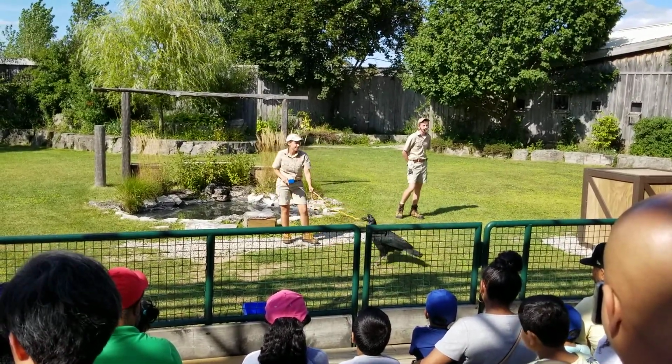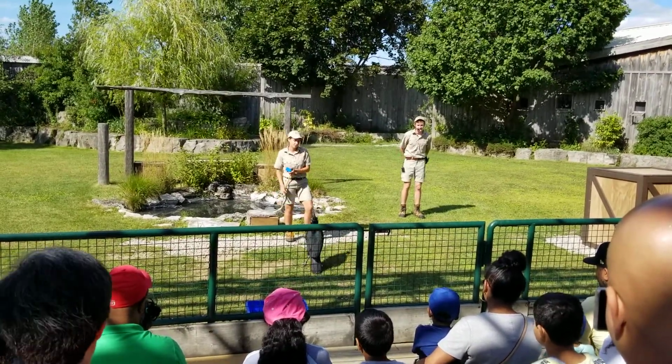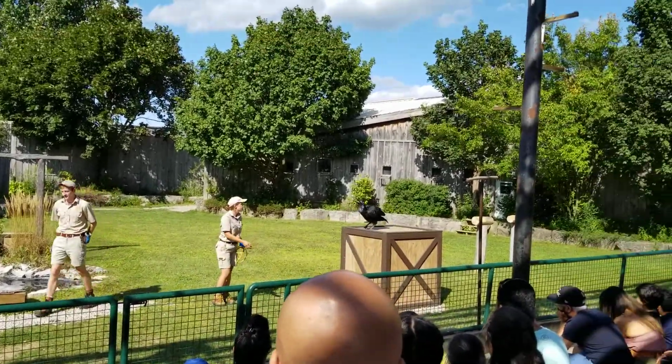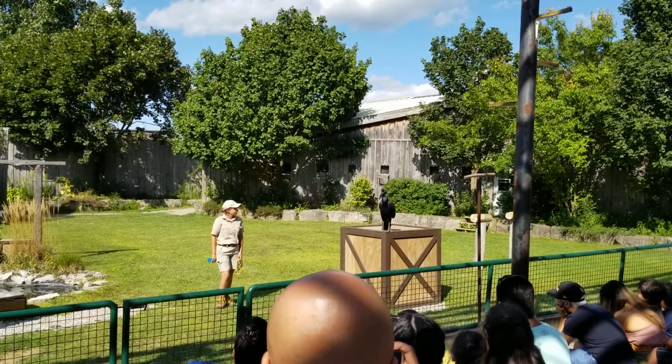Now, of course, a rubber snake really doesn't taste so well, so we've trained her to trade it off for one of her favorite treats. Now I'll invite Maybelline up on this box and it's a great photo opportunity. One thing to point out in particular is her beautiful long eyelashes.